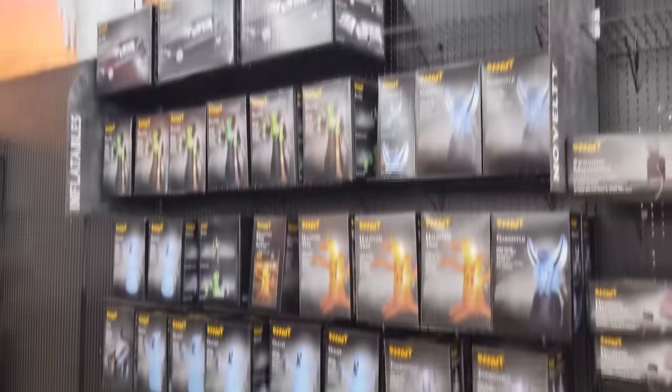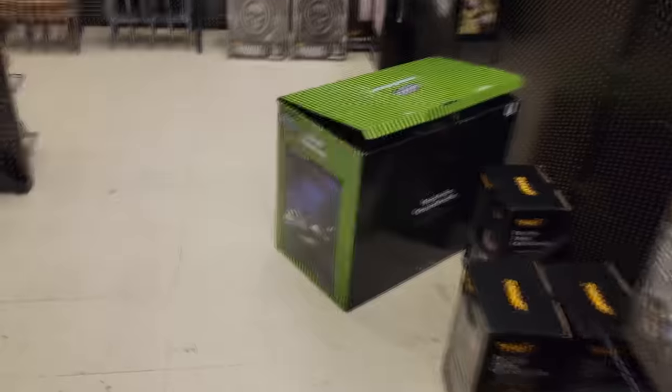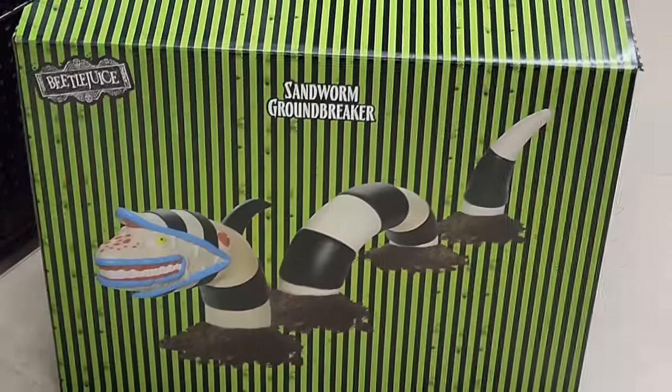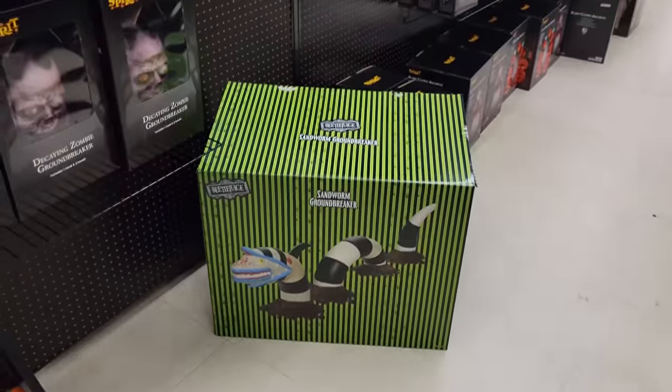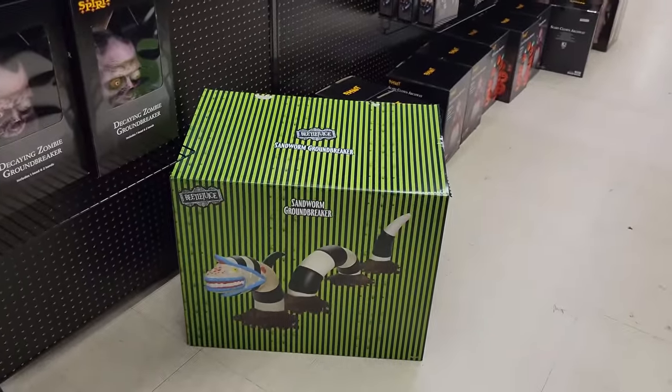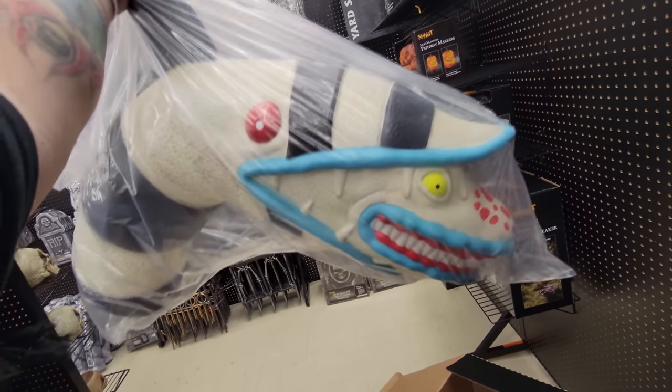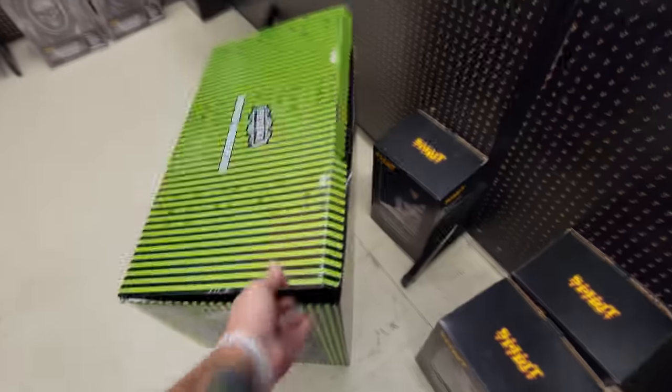Lots of inflatables in this store. And what is this? Look at this, guys. In the store, they have a sandworm groundbreaker. I know a lot of people have been talking about getting this. I thought it was only available online, but here's proof that it's available in the stores. It could just be that somebody bought it and then returned it to the store. Holy crap. Look at that thing. Oh my gosh, look at the size of that thing's face. I can't even get it on the video. There he is. That thing is awesome.